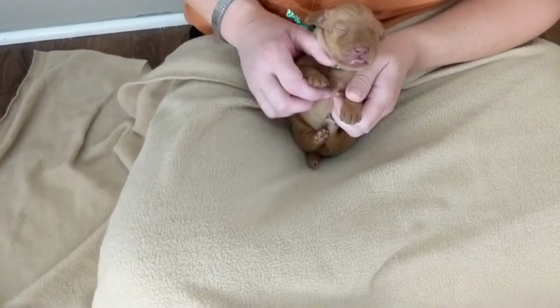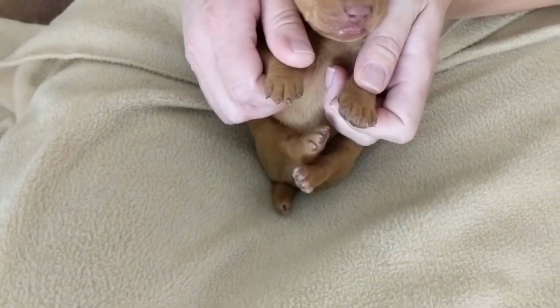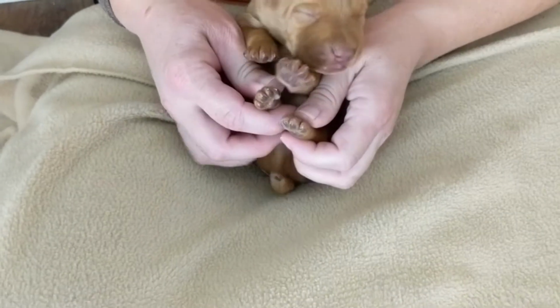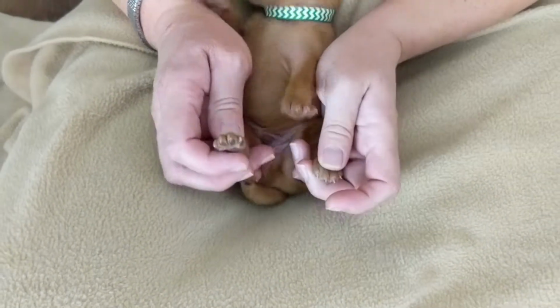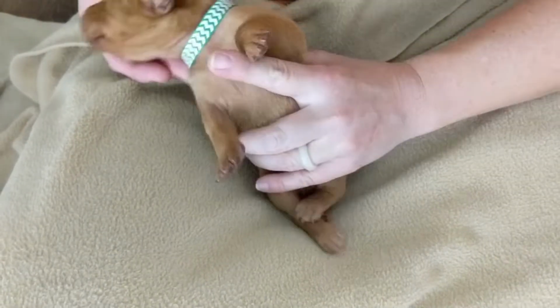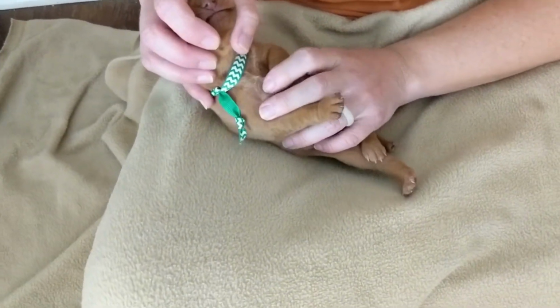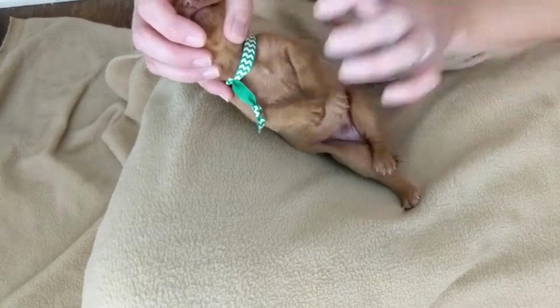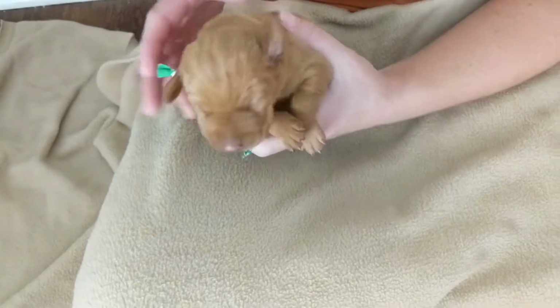All right, if we look at his paws, we are solid on the front and solid on back, no white markings there. So green is probably going to be a solid pup. We'll just watch and see what happens with just that couple of hairs right there.